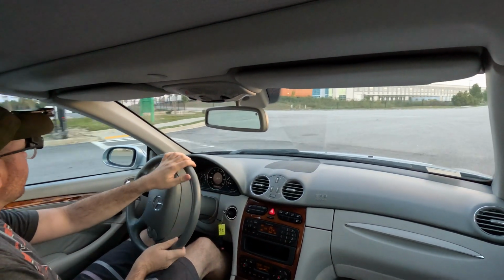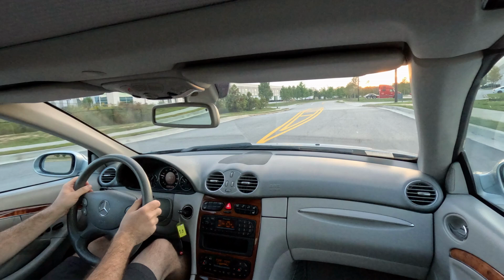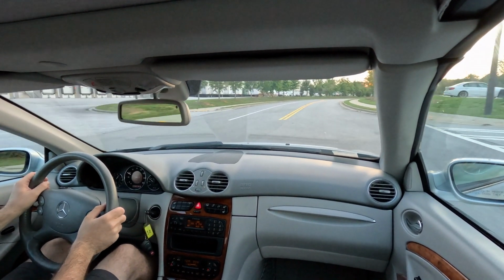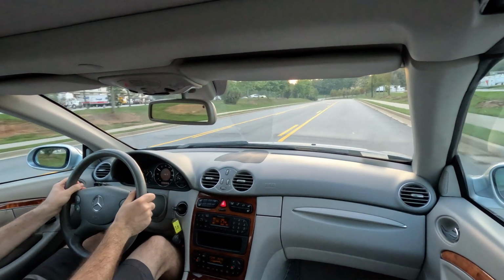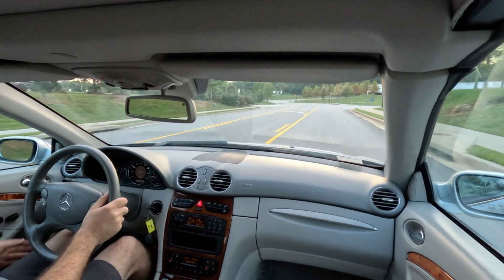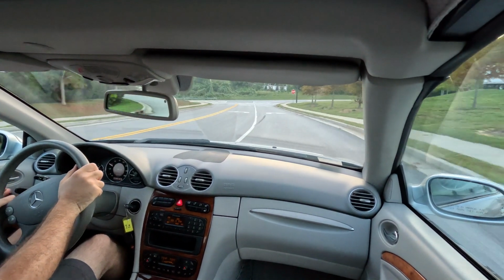I'm really familiar with 208s and 209s, CLKs. I've driven Black Series, AMG 63s, AMG 55s, 320s, 350s, you name it, 430s. I've owned a ton of 430s and 55s. Really familiar with the platform and how they drive. And I really like a W209.